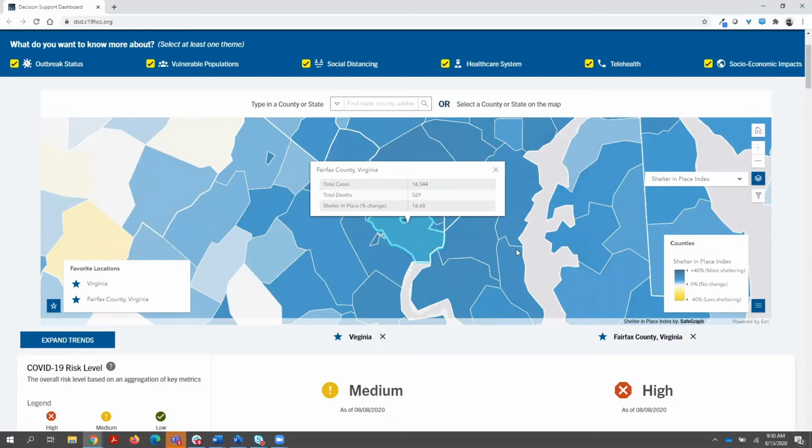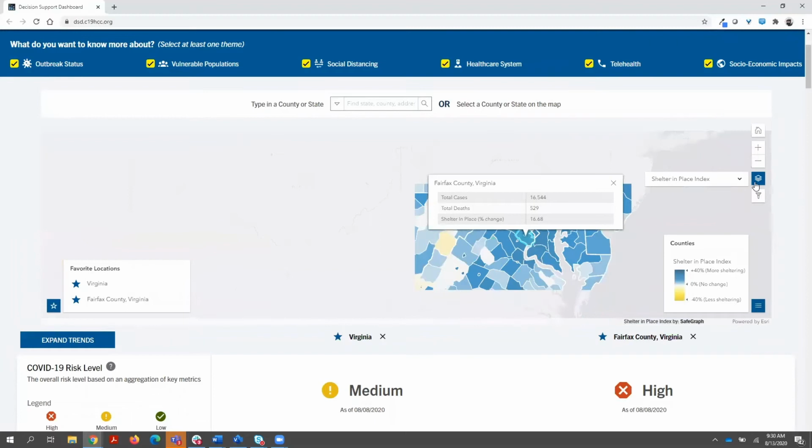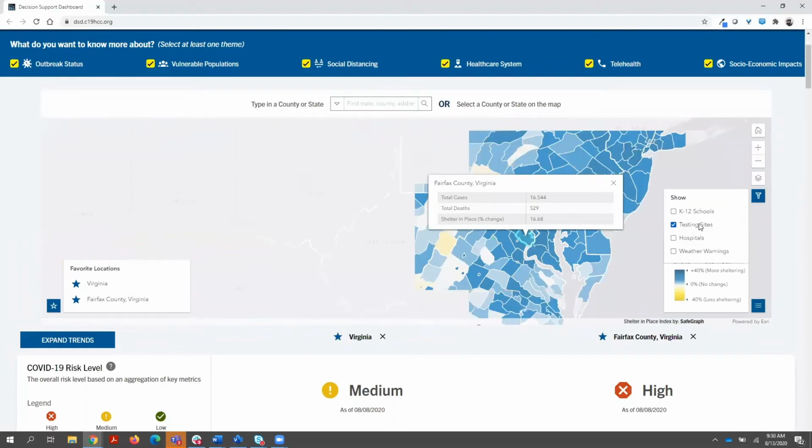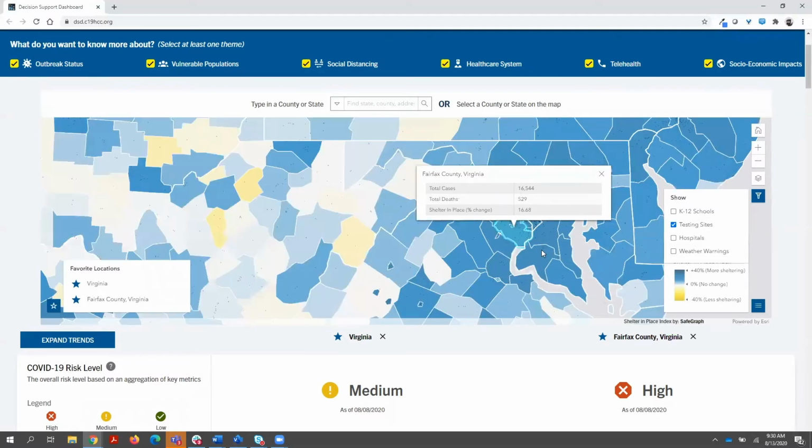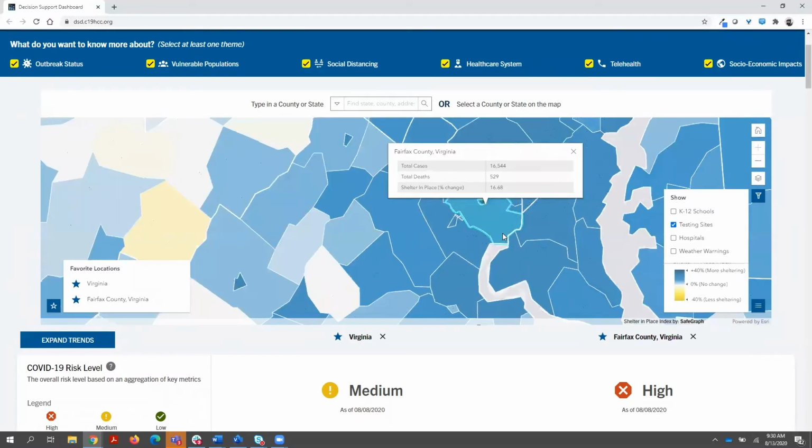made. Additionally, on my map, I can add point layers to try to see how things like current testing sites are available in my particular location as well, so I can see where tests are available to me and where I may be able to go in order to get tested for COVID, should COVID be a concern.